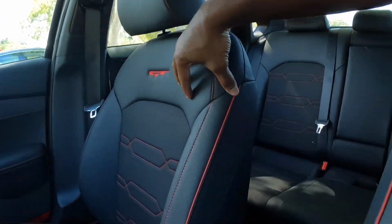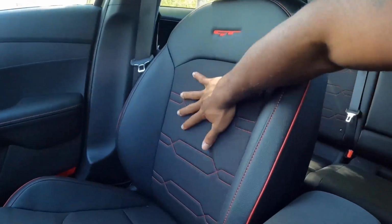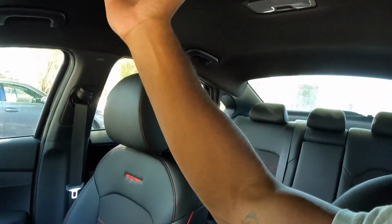There's some nice stitching with some nice red piping here. I love this seat design here. It looks really nice. And above me, my model is missing that standard size sunroof. Kia does not offer a panoramic sunroof here on the Forte. No vehicle in this class offers a panoramic sunroof. I think Honda should offer that for the 11th generation Civic.